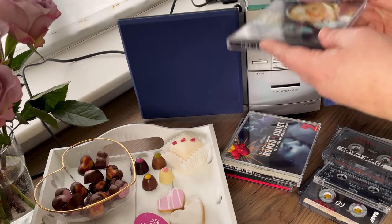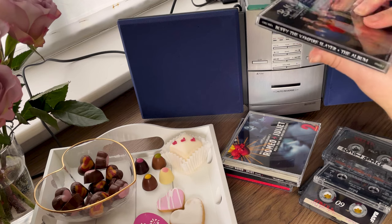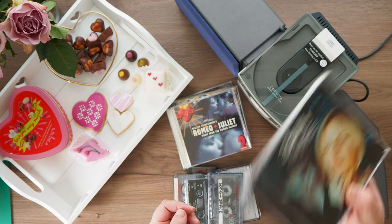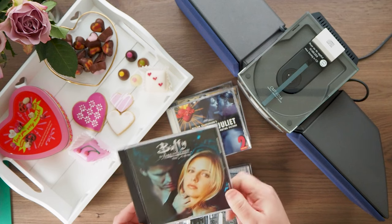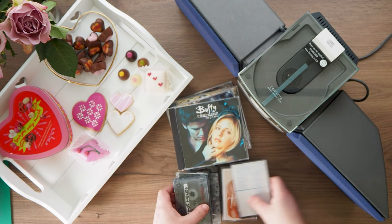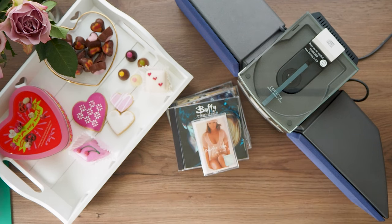And then of course Buffy the Vampire Slayer, the album. How can I not have that? I did used to own the exact same CD, and then I gave away all my CDs, like, I don't know, 10 years ago now? And yeah, I'm now starting to get back my CDs. So that as well. And then the other one I will be playing. Let me just get rid of these tapes.